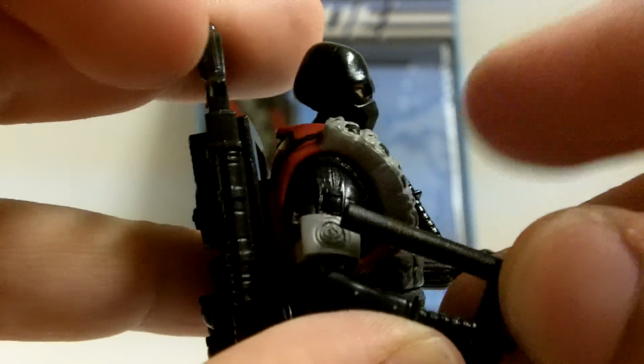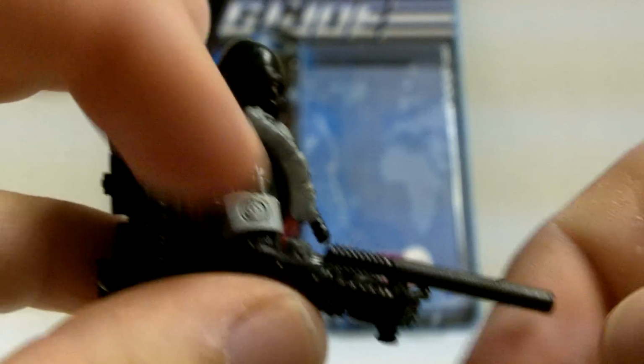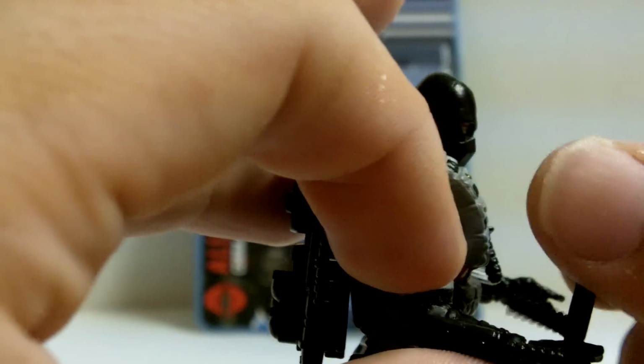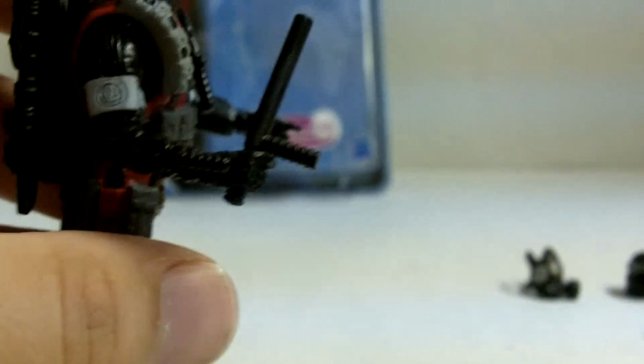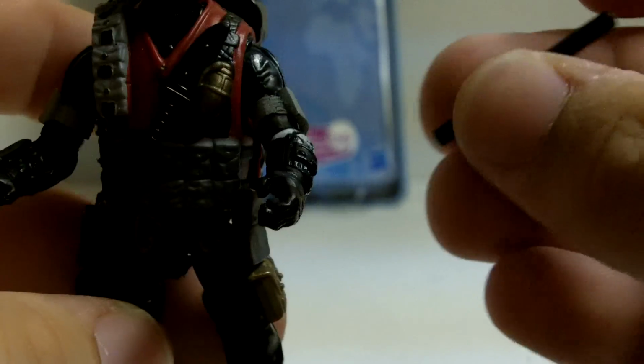But it does fit nicely like that, up like this, around like this. You can almost pretend it's a gun. I've used more far-fetched looking things for guns than that. Hold it just like that. He can hold it in any way. Both of the handles are basically the same size, and they do fit in both of his hands really well.